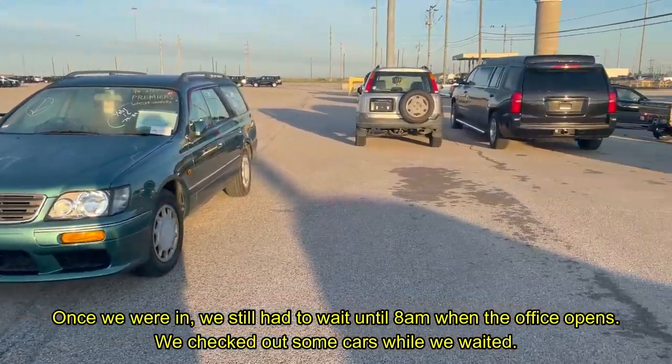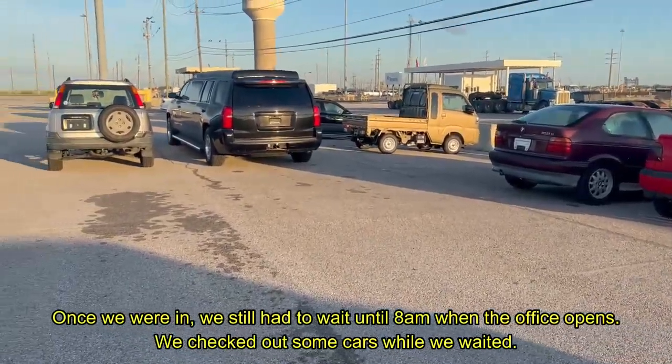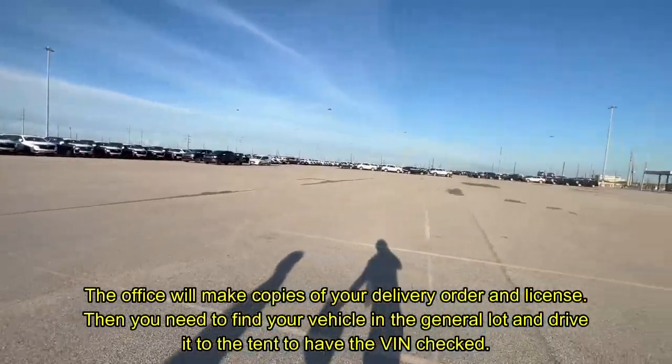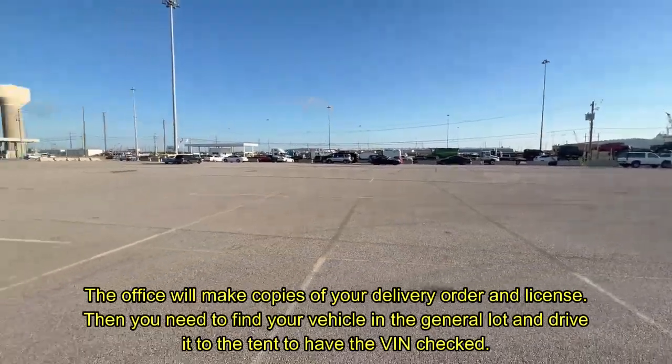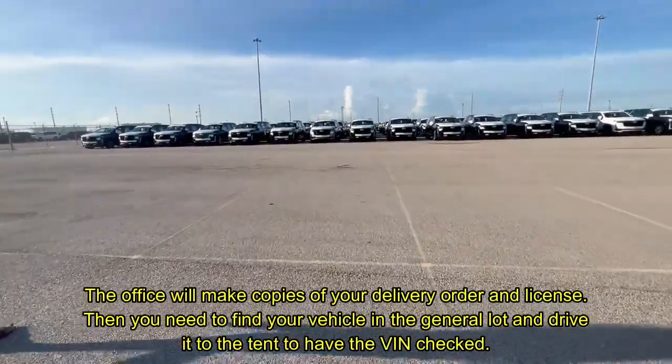Freeport. Some of these foreign cars here. Got a jumbo over there, RX-7. All right, we're looking for the truck. It's not in the front. There's some foreign right there, but it's not there. So we're gonna go all the way in the back. Gonna go through all these Cadillacs.